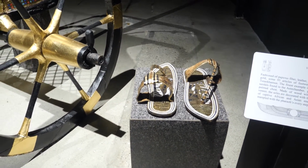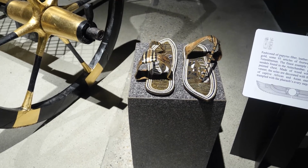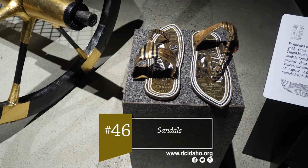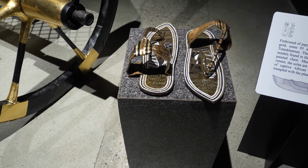Made of papyrus, leather, wood, and sheet gold, the soles are decorated with images of captive African and Asian enemies, symbolically trampled on by the pharaoh.